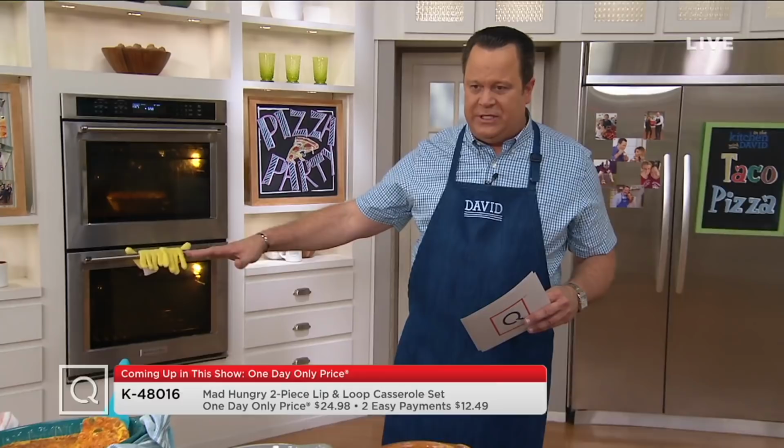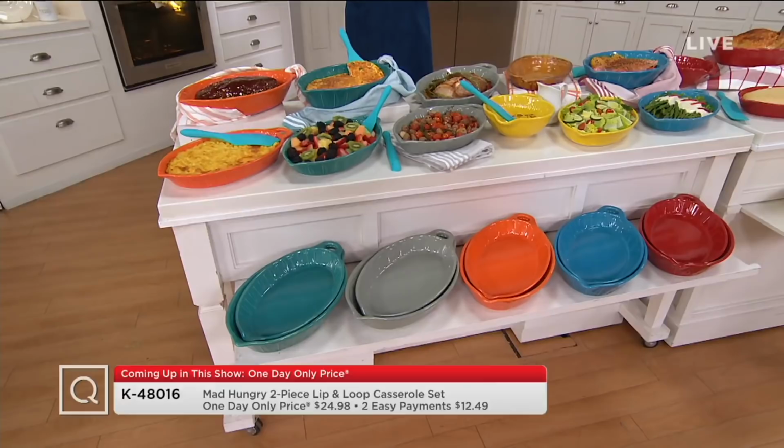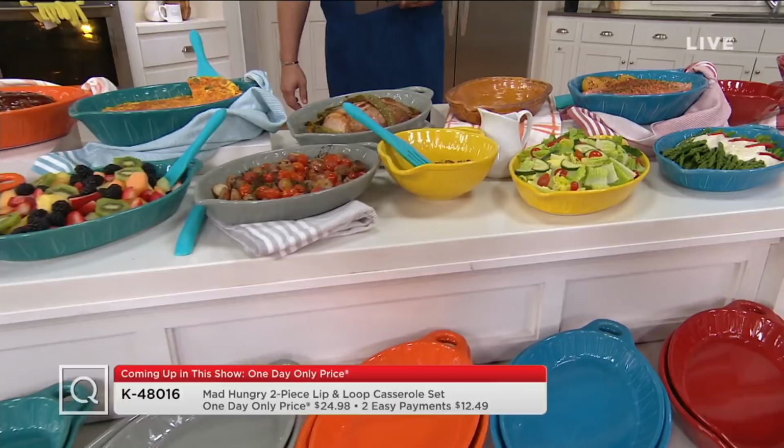Now, we're going to begin the hour with a one-day-only priced item, and this is from our friend Lucinda Scala Quinn at Mad Hungry. Look down below. You get not one but two of these Lip and Loop casserole pieces. One has a 1.6 quart capacity, the other is 2.9 quarts. You're also going to love that you can bake in these. You can also throw them in the dishwasher.